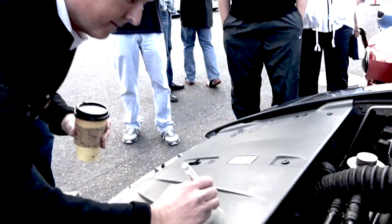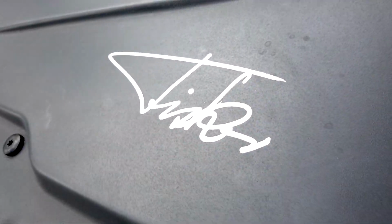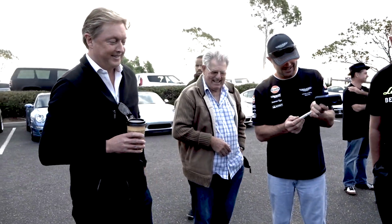I don't know what's rare, is it a picture of Henrik signing it? You clean it? There we go. That looks cool. Thank you. That looks great.